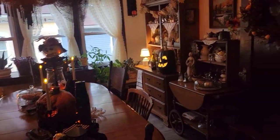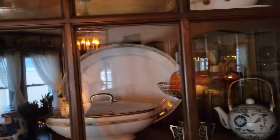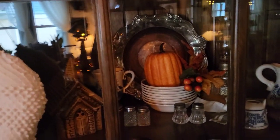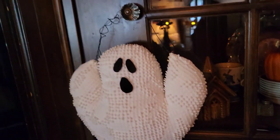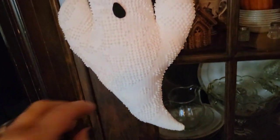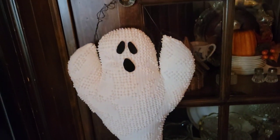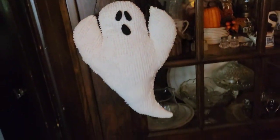So cozy. And then I only have one hutch decorated for fall. And I just pop some pumpkins in there and some faux foliage. And I purchased this at my thrift store. It looked like this. It's from an old chenille bedspread. Cute.